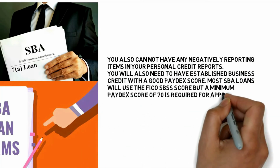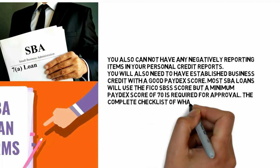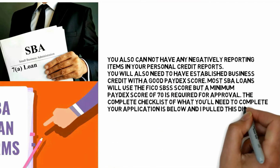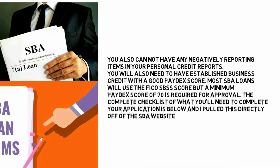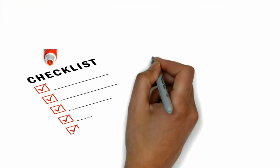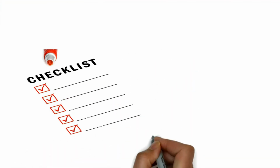The complete checklist of what you'll need to complete your application is below, and I pulled this directly off of the SBA website. 7(a) Loan Application Checklist. Once you have decided to apply for a loan guaranteed by the SBA, you will need to collect the appropriate documents for your application. The SBA does not provide direct loans. The process starts with your local lender, working within SBA guidelines. Use the checklist below to ensure you have everything the lender will ask for to complete your application. Once your loan package is complete, your lender will submit it to the SBA.